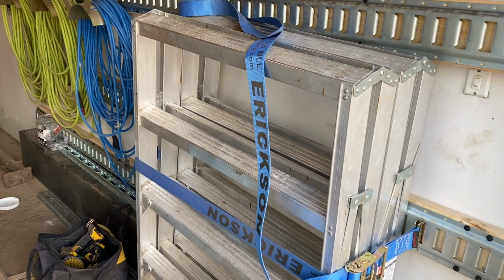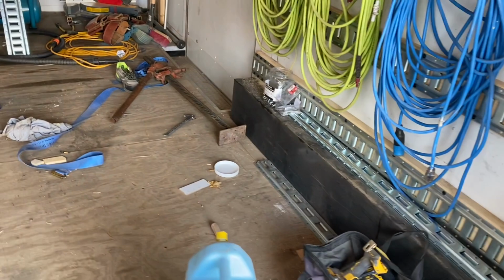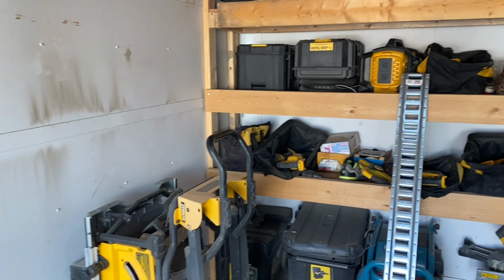Now that's all done, some just better fastening points with that middle one. Hoses hang there nicely. Now onto this shelf on this side. So like I say, it'll be pretty much exactly like that one. But yeah, you'll see how it goes together.